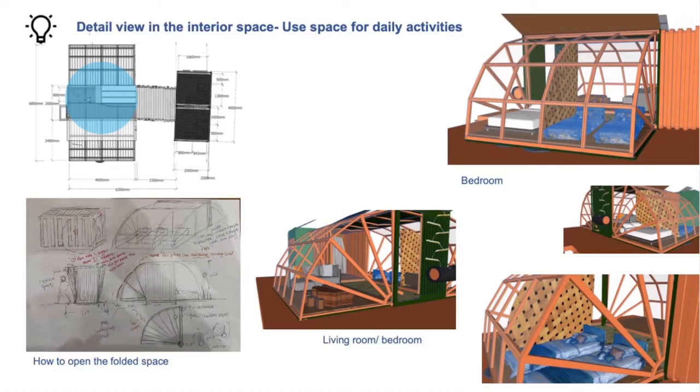The structured space on one side can accommodate at least 4 people, so a total of 8 people can be used together. In an emergency, the living room space can also be used as a bedroom to accommodate more victims.